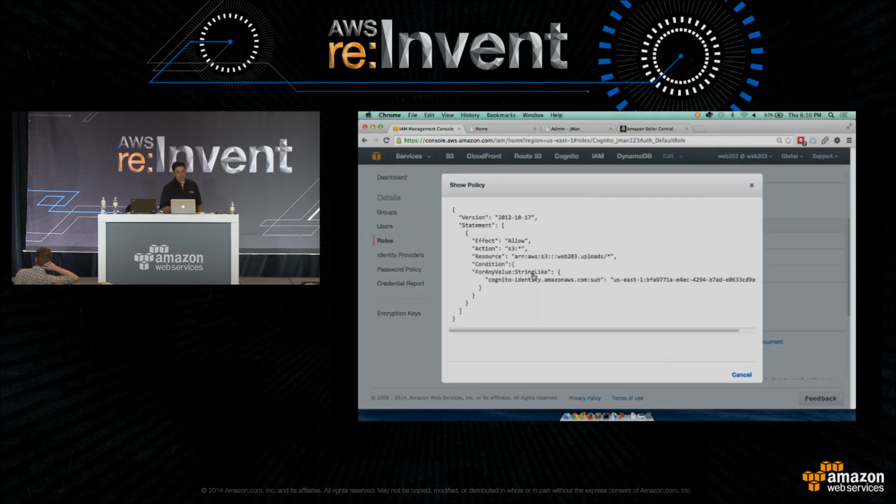And what this is going to allow for S3 is allow any actions, right? I should probably have been more restrictive there, to be honest. I should have allowed only gets. But it's going to allow any action to the bucket web203.uploads. And I'm going to do it for this cognito-identity.amazonaws.com:sub for this specific identity only.